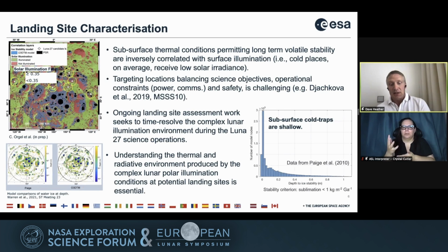One final thing that we also need to bear in mind is we are a static lander. So where we land is very important, and the attitude that we land is also very important. So the attitude of the lander. So we are doing some work to characterize the landing site. This is extremely complex, of course, because of the topography and the complex illumination situation at the South Pole. So we're trying here to balance the science objectives with the operational constraints. We need to be somewhere which will allow us to have enough sunlight for power and communications, but will be dark enough for volatile preservation for us to try to maximize our chances of sampling volatiles. So this work is ongoing.